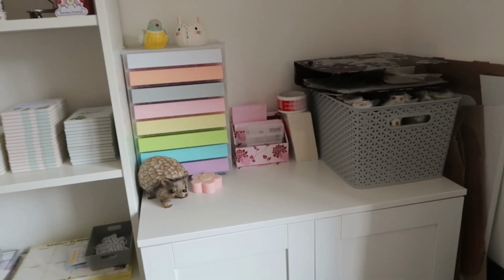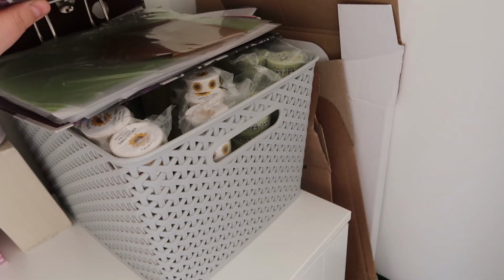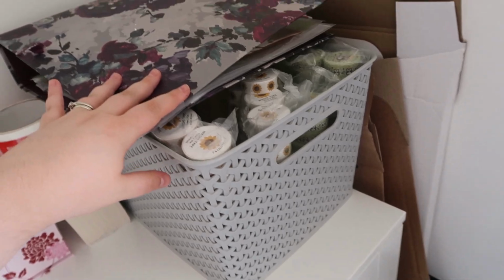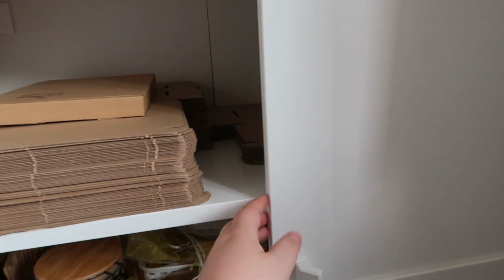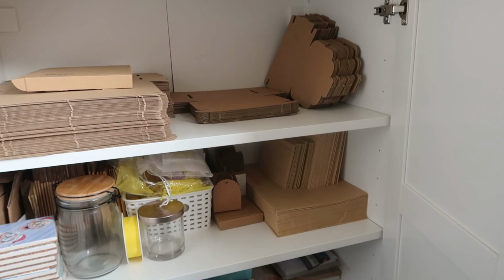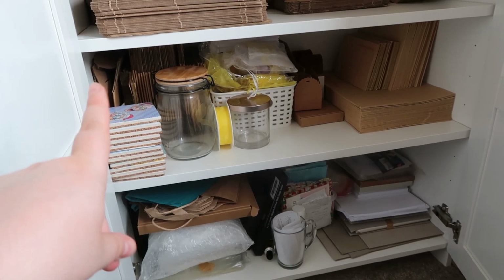This side is, again, still needing sorting. My washi tape is in here. This is old filing, and then this is my packaging cupboard. Let me open this up. So this is pretty organised as much as I could make it. Just got boxes, envelopes, packaging things, old product, more boxes behind here.